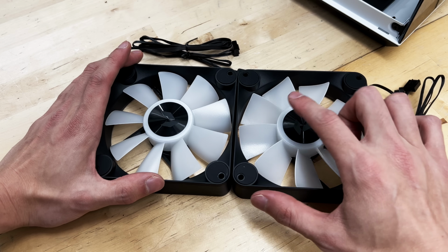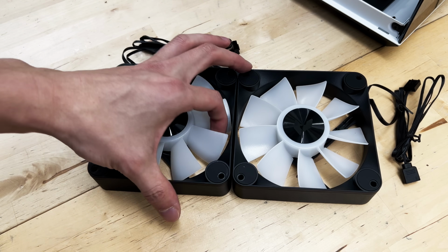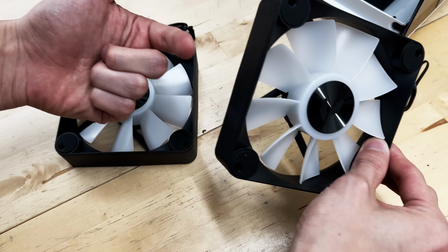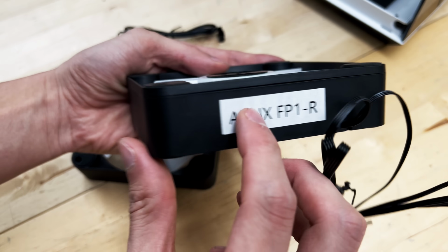However, if you look very closely on the right, these fins are concave pointed downwards, and these ones are concave pointed upwards, meaning that air flows directionally this way on this fan, but it actually gets pulled this way on this fan, despite the blades both being exposed. And that's because this is a reverse.